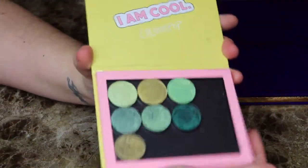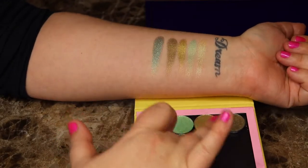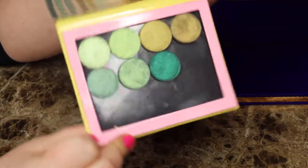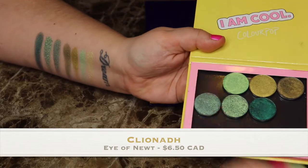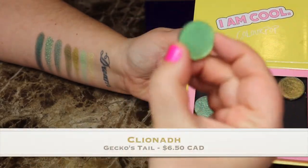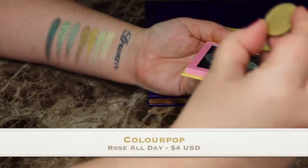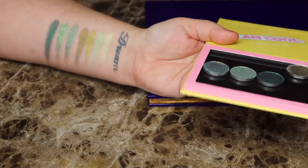Alright, so these are my 7 green shimmer shades. These are all fairly unique. I've decided I'm keeping all 7 of them. Eye of Newt from Clionadh. Gecko's Tail from Clionadh. Rosé All Day from Colourpop. Oh, I didn't realize I had a nice color like that from Colourpop.